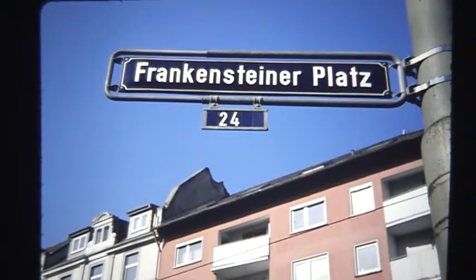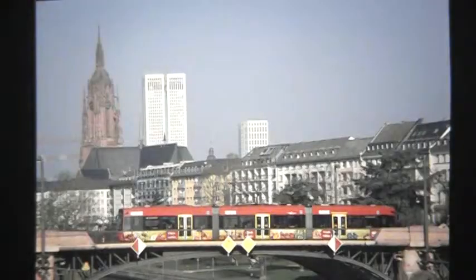And that's on the left side of the bridge. Next. As you can see, they have a lot of wrap cars there. Next.